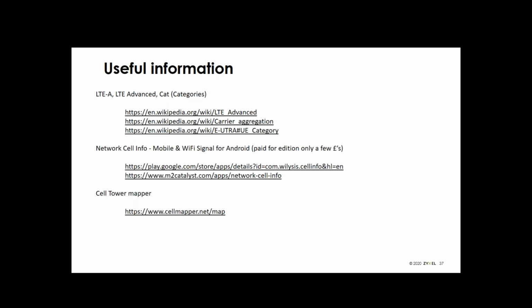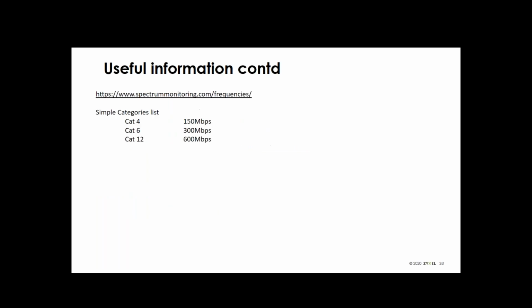There's another useful website called Cell Tower Mapper. If you go to it, you can see where cell towers are, what the capabilities are, what the provider is, and so on. The best thing to do is just go to these locations and have a look. They're amazing. And then if you need to understand the frequencies for the carriers, spectrum monitoring is very useful.